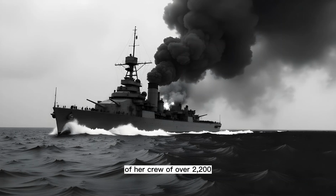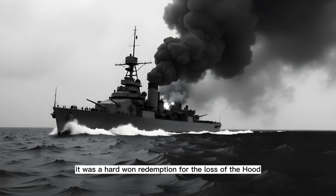Of her crew of over 2,200, only 115 survived, pulled from the cold Atlantic by British ships before a U-boat threat forced them to withdraw. The rest went down with their ship, men who had fought with honor, caught in the gears of global war. The sinking of the Bismarck ended one of the greatest naval chases in history. For Germany, it was a brutal blow to naval ambition. For Britain, it was a hard-won redemption for the loss of the Hood.